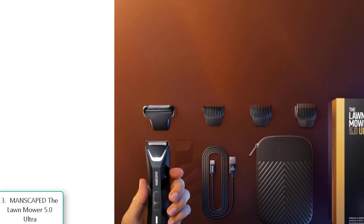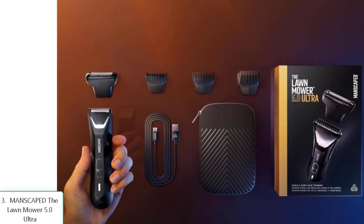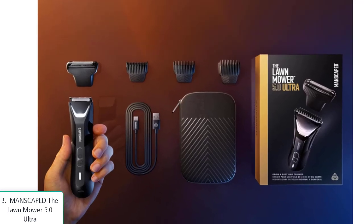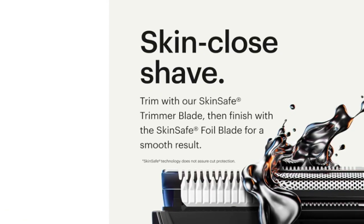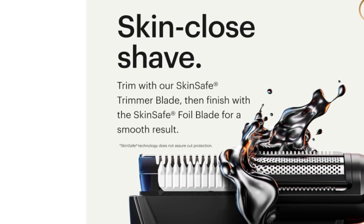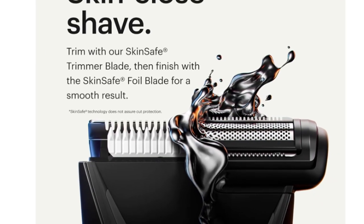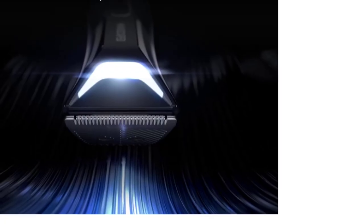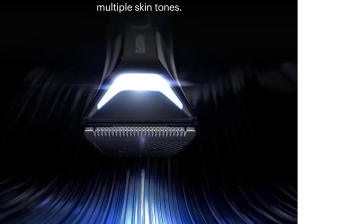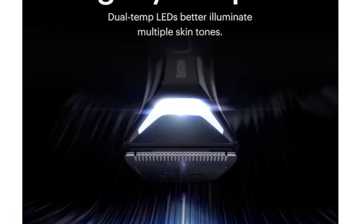Product number 3, the Manscaped Lawnmower 5.0 Ultra. Let's talk about the Manscaped Lawnmower 5.0 Ultra, a high-end trimmer that boasts dual heads for precision grooming. Right out of the box, you can feel that this is a premium product. The interchangeable skin-safe blades are a game changer, allowing you to switch between trimming and shaving effortlessly. I charged it up and couldn't wait to give it a whirl.